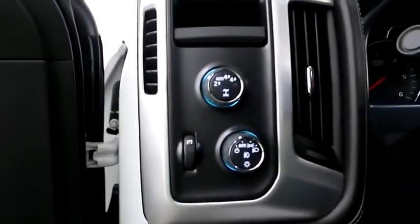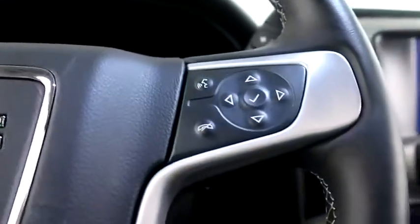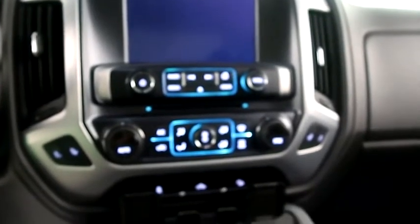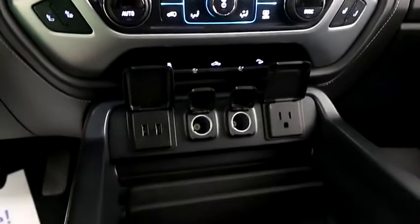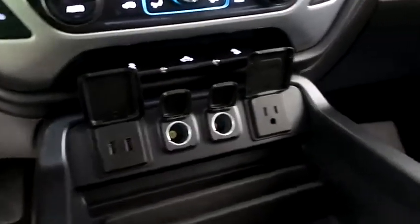Four-wheel drive controls, cruise, audio, and Bluetooth mounted here. Full touchscreen, that includes your stereo. Dual climate control as well as dual heated seats. Down here you have two USB ports and a regular plug so you can charge any of your devices.